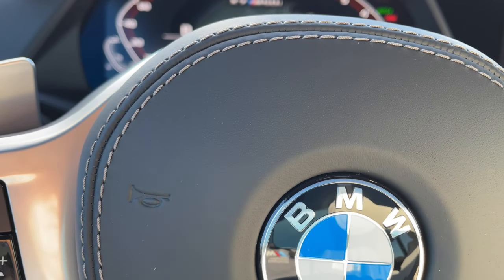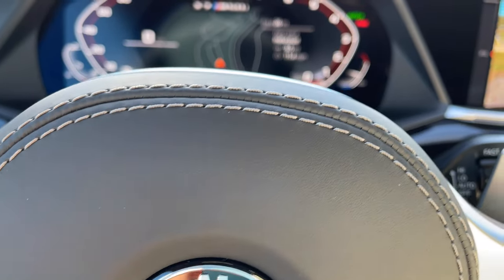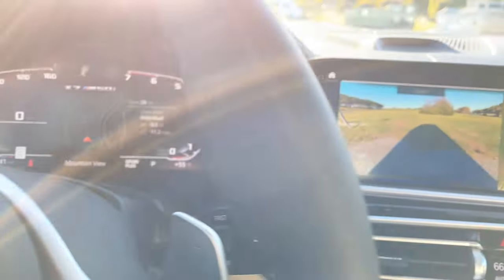So we're adding another $10,000. So basically it's a $131,000 X7 M50i. Again, just the messenger here. Don't get mad at me in the comments. I don't control pricing.